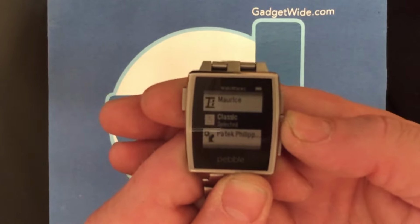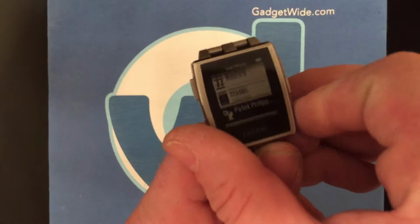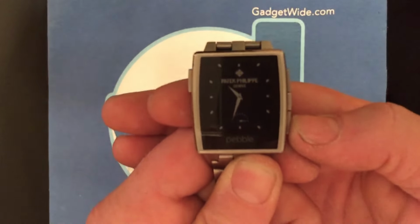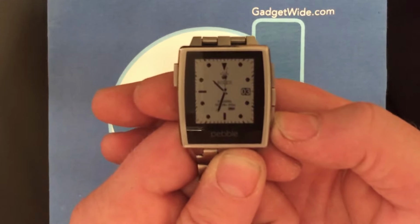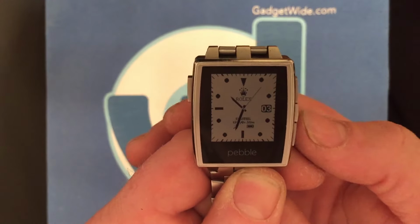I'll give you some examples here. So let's see, watch faces. Okay, we're using, let's say, a Patek. See, there you go. We have a Patek watch. Then we turn it into a Rolex watch.